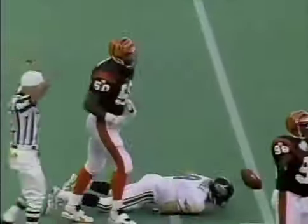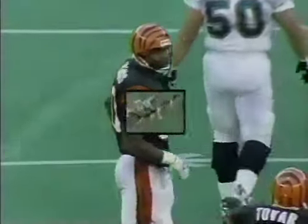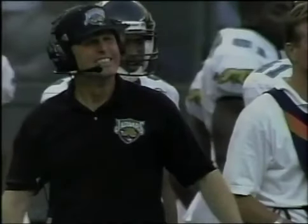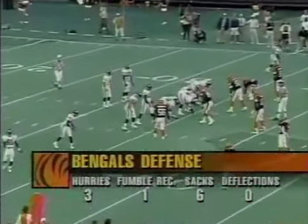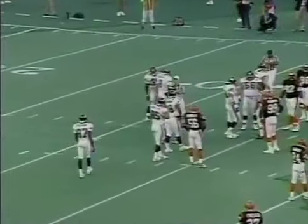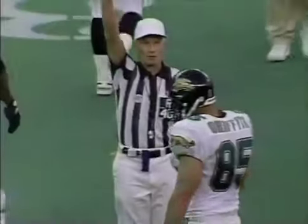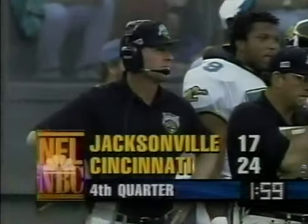Here's a sack by James Francis. Sixth sack of this game for the Bengal defense. There's number 50, James Francis, untouched. Untouched. See, that is a blocking scheme problem. Yes, it was. They were double teaming Big Daddy, and Francis just came around him untouched. That's one of those plays that I was talking about. Here's another one. Third down and 17 coming up, as we're down to the two-minute warning. 2 minutes to go. Coach Coughlin and his Jaguars up against it.